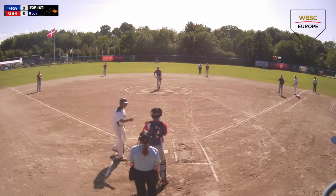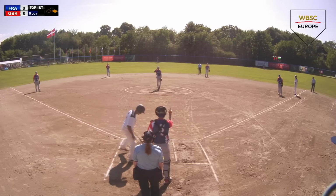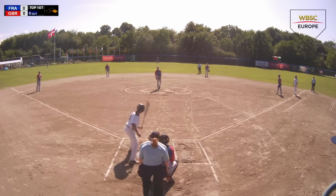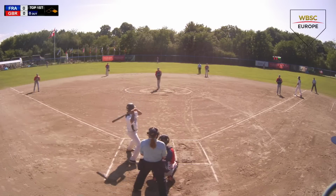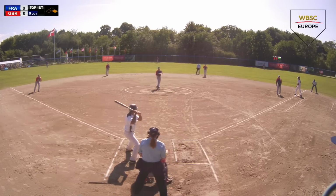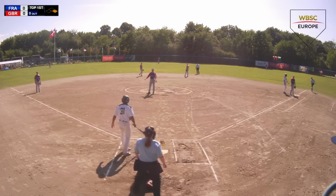Coming to the plate for Team France, we have the right fielder, Jacques Boucheron. Boucheron himself is in second place for the team in hits with 4. And he takes the first pitch for a ball.